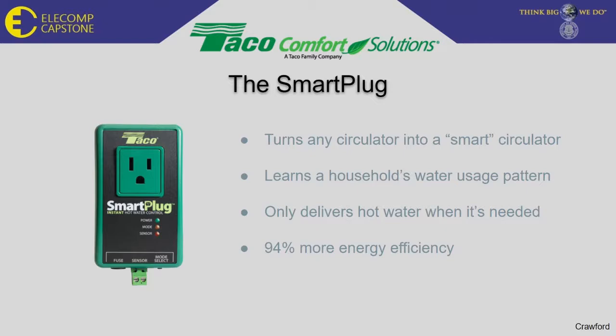Takeo Comfort Solutions currently has a product called the SmartPlug that tells the circulator when to begin pumping hot water. A resident's water usage patterns are taken into account by the SmartPlug and put into an algorithm that determines appropriate times to begin hot water recirculation. This allows for 94% more energy efficiency by only providing hot water when it's needed.